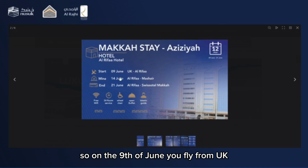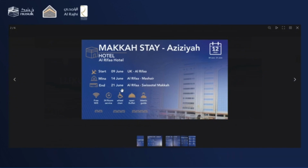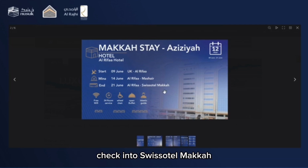So on the 9th of June you fly from UK, you check into Al Rifah, and then on the 14th you go to Mina. Hajj is for 5 days. Once you complete Hajj, so that's Mina, Arafah, Muzdalifah, come back to Mina, completing your Jamarat and everything, and then you come back to Al Rifah on the 21st. And then you check out on the 21st and check into Swiss Hotel Mecca.